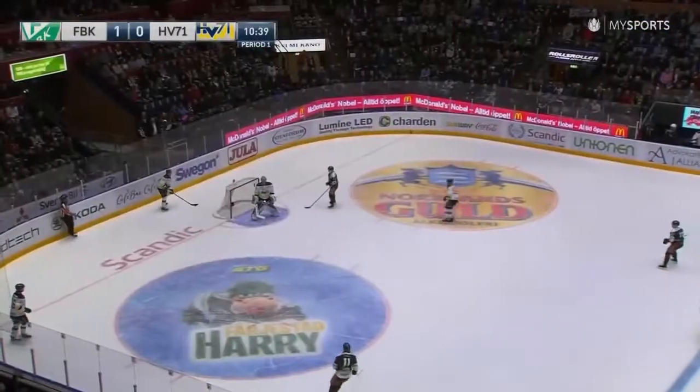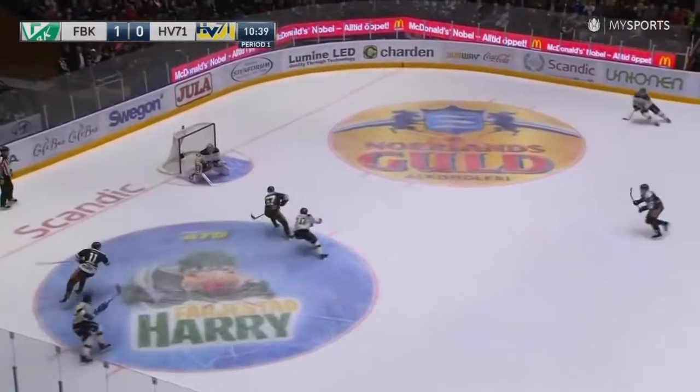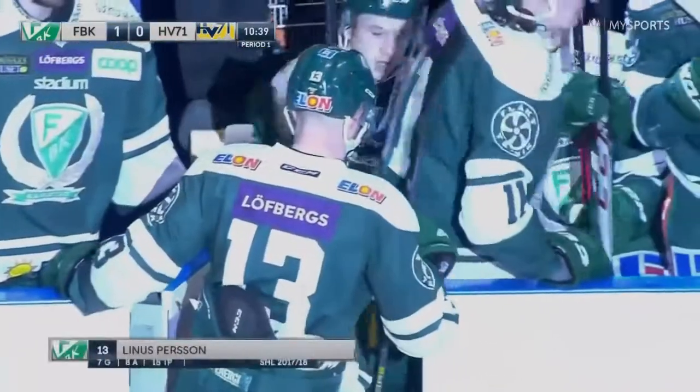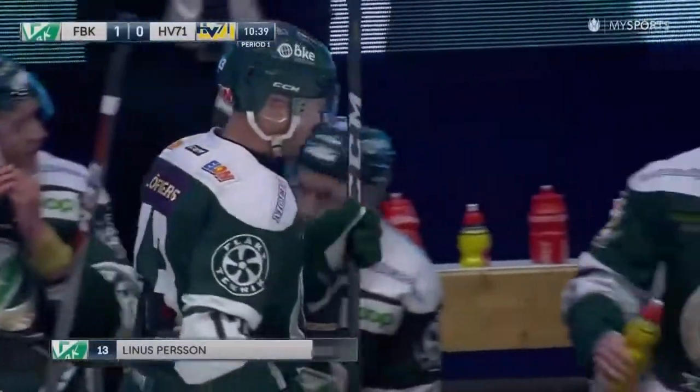Didn't actually quite catch who scored that one, but Torngren right out front there is going to force Pilot out. Nice little whack, good poke check, lifts the stick, back to Nygaard, and then Nygaard centers out front. No chance for Pettersson Wenzel to make the save on that one. And it's Linus Persson getting his 7th of the season.